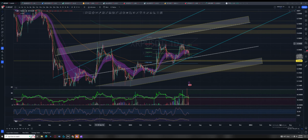And then here you go. What's this? 1, 2, 3 triple top. Look out. That's all I'm saying. Or you could call it double top, 2 double tops.